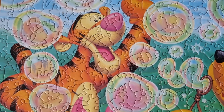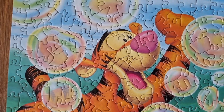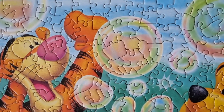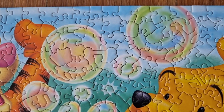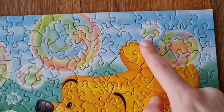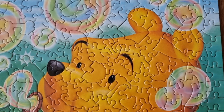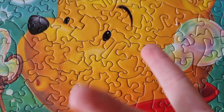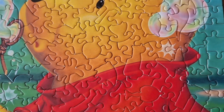Alright, you guys, look at that puzzle. So many whimsies. I won't remove them all because it would take me ages to remove them and then put them back again. But look at that, so many of them. So it's like every piece has just one piece that holds them together and the rest is just its whimsies.